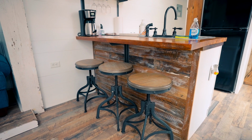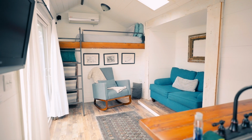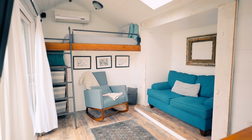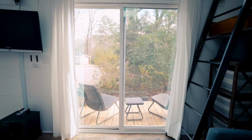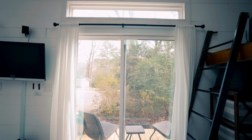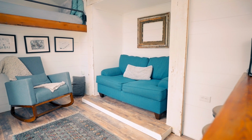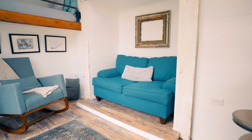We'll enter into the living room now, and this is where your other sliding door is. So if you want to look out into what the view you have, you can, or you can close these blinds, curtains right here and be totally private. But the best thing I think about this living room is that there's actually a pop out in this tiny house.